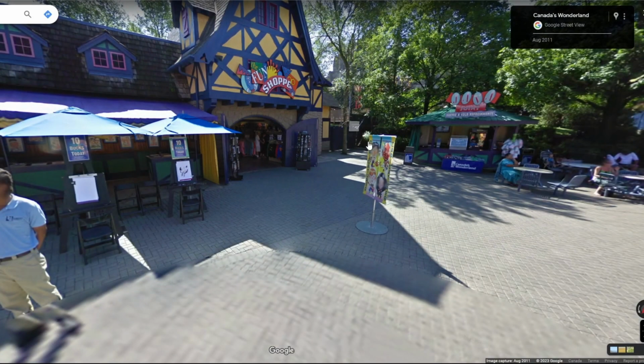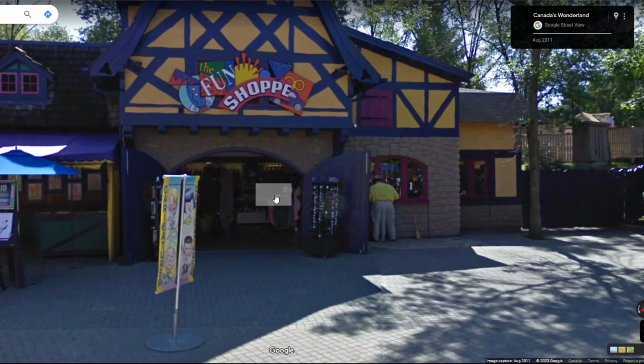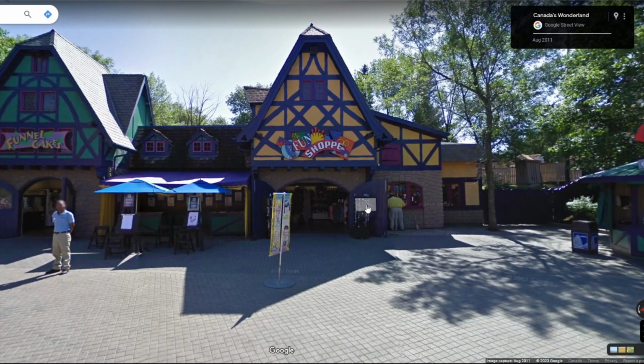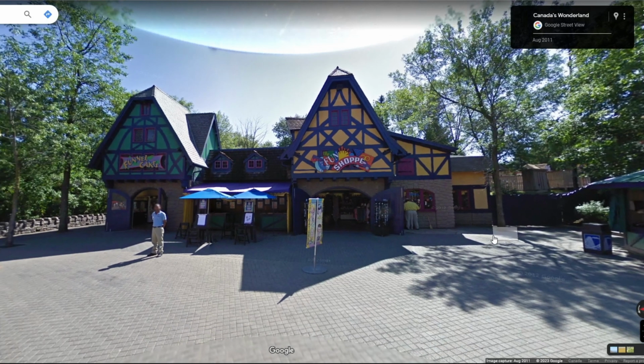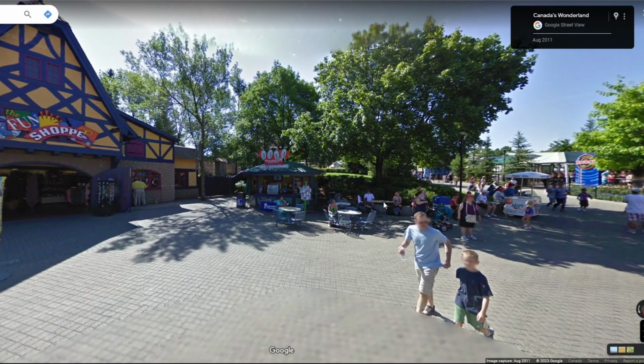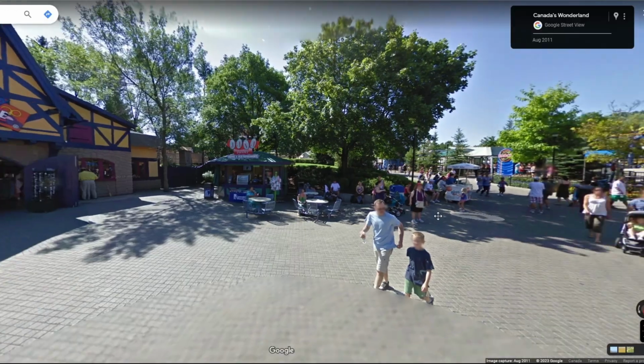The fun shop over here, this is another small change, but this got turned into a pop culture place. There's a really big statue of the Incredible Hulk in there, and nowadays it's completely filled with DC, Marvel, just random souvenirs that are way more exorbitantly priced than they would be at an EB Games. And then there's also a wall of Funko Pops in there now. I don't know why you're buying that type of stuff at Canada's Wonderland, but I guess people do.